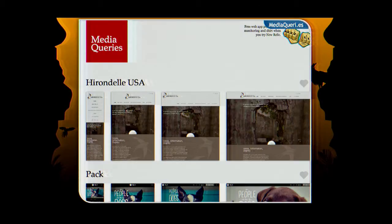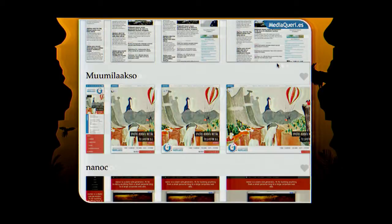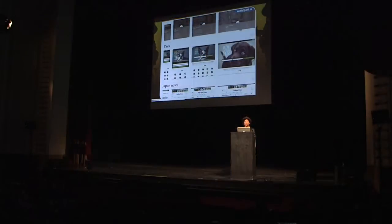And people are doing that. We have mediaqueries.com if you want to see well-designed, responsive sites. And sometimes these are actually live pull-ins, so you get weird things that show up. I never saw the little thing in the upper right-hand corner before. So this site shows you nice examples of pretty websites. But they're not fully responsive.